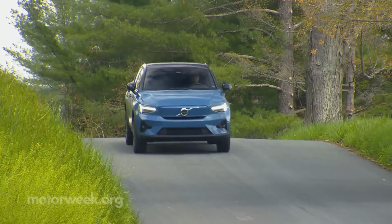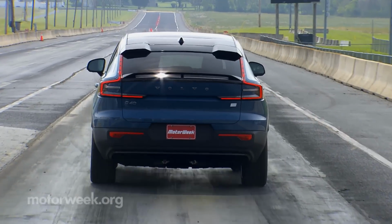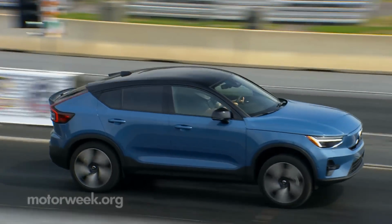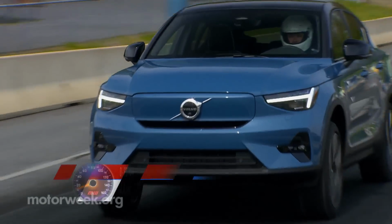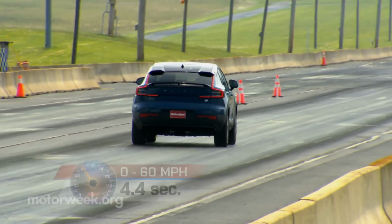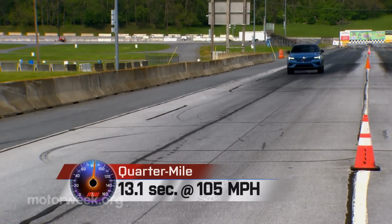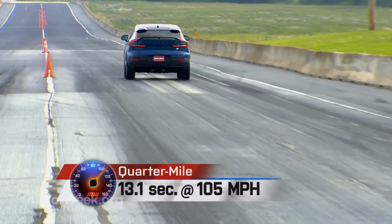The accelerator pedal is very responsive at speed and also was the catalyst to instantaneous power delivery at Mason-Dixon Dragway. Launching off the line was as simple as it can be, with the rear of the car squatting down before pouncing to 60 in just 4.4 seconds. From there, power stops building as fast and sort of levels off as you work your way down the rest of the track, finishing out the quarter mile in 13.1 seconds at 105 miles per hour.